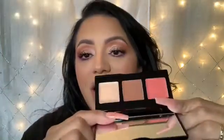Okay, and then last but not least is the Laura Geller Multitasking Eye, Lip, and Cheek Palette. I am a huge fan of Laura Geller. I do not like palettes like this, and so this will definitely not be getting any use out of me. I do not mind cream products. I don't like them like this. I don't like my bronzer mixed in with my blush and then my, I'm assuming that's a highlighter.